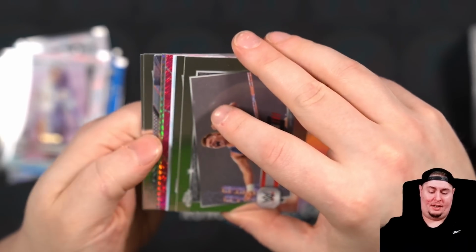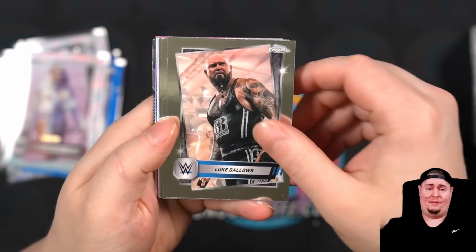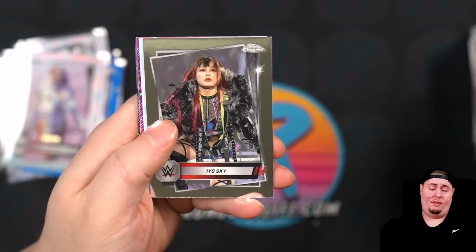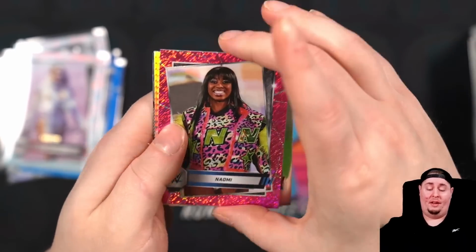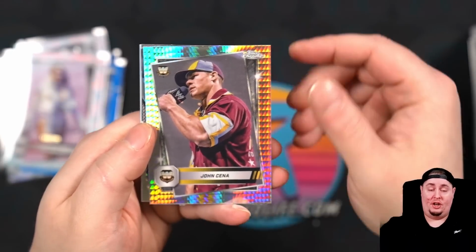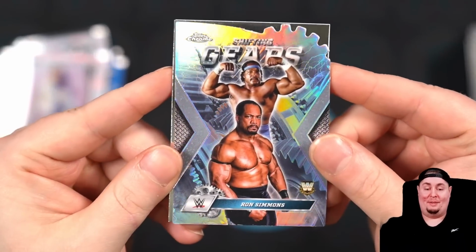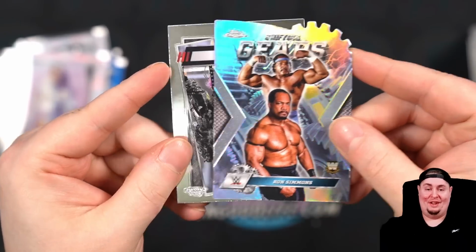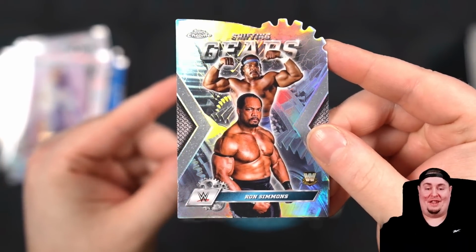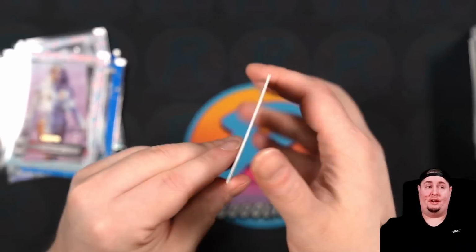We have another redemption. We have another redemption. 2 boxes, 2 redemptions. I don't know if I like that. Brutus Creed, EO. We'll go behind there. Cool looking card. Little gear match, Naomi. John Cena on the Hyper. Ooh, that one's cool. Ron Simmons on the Shifting Gears. That's a cool insert. I like that one a lot. We have another redemption.